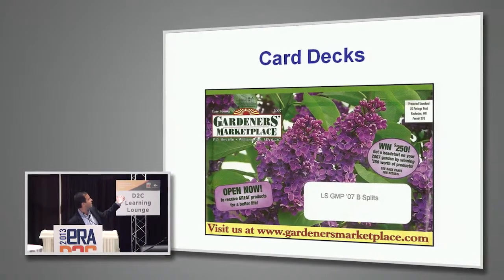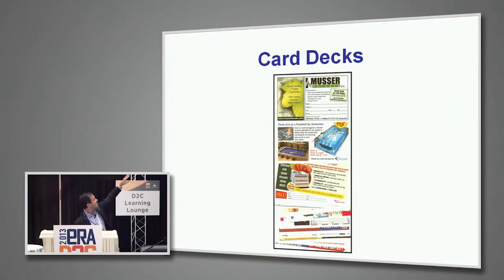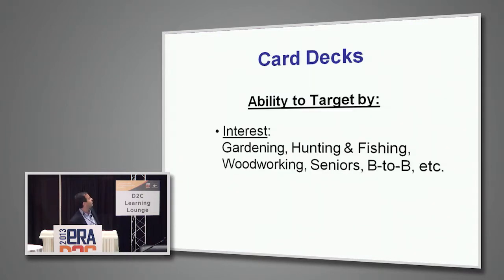The flip side is you also could do an insert inside of a card deck. It costs you more because you've got to print a piece, but you have a nice presence with a big 4-color piece. A couple of examples: fisherman's card deck, gardening, there'll be lots of different categories. This is just a sample of a bunch of cards laid out so you get an idea. And in here, your ability to target is all around various interests. So we have gardening and hunting and fishing and woodworking, seniors. There's a lot of B2B catalogs out there and a lot more that I don't have listed here.